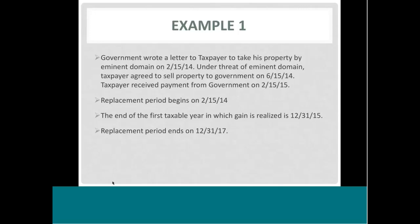The end of the first taxable year in which gain is realized is December 31st, 2015. How did I determine that? You look at the day that the taxpayer actually received payment. He received payment on February 15, 2015. Therefore, he realized the gain on February 15, 2015. And then the code says the end of the first taxable year in which gain is realized. The taxable year in which gain is realized is 2015, and the end of that taxable year is December 31st, 2015.